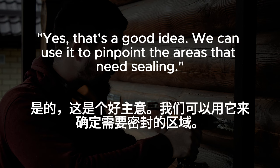Yes, that's a good idea. We can use it to pinpoint the areas that need sealing.